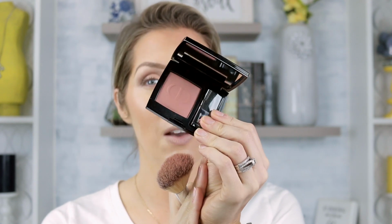I did end up getting the Dior Rouge Blush in 459 Charnel, which I think last I checked is out of stock now. But I had never had a Dior blush, and after I did my wish list, a lot of people said definitely get the Dior. So I did, and it's really pretty.